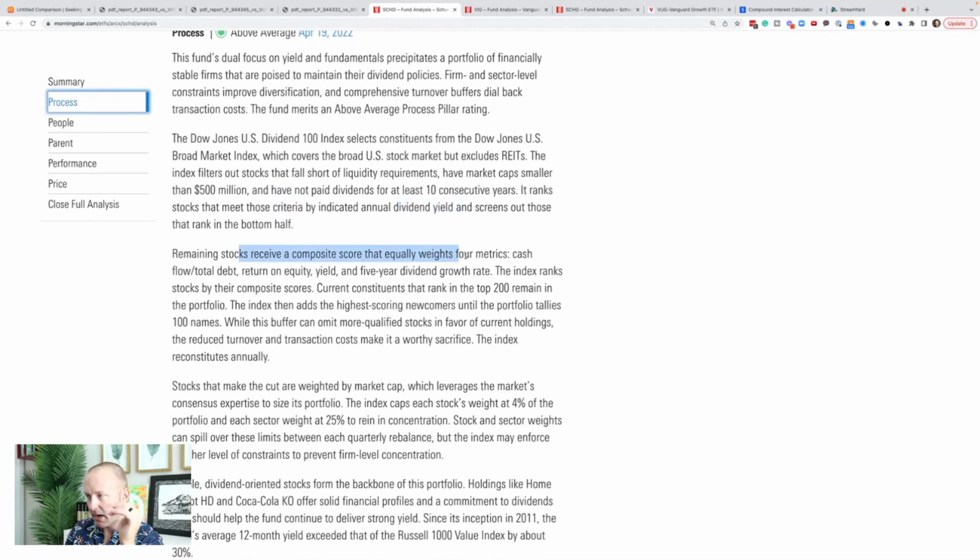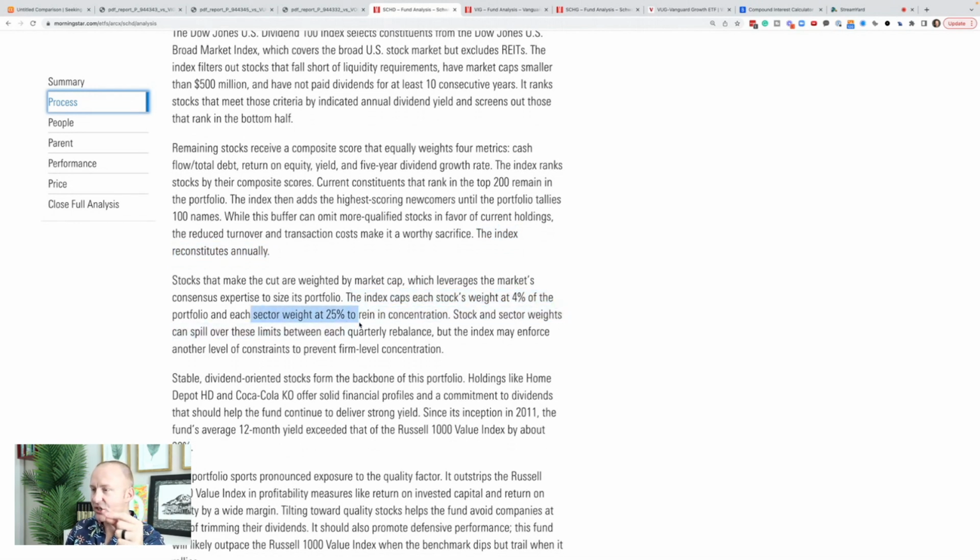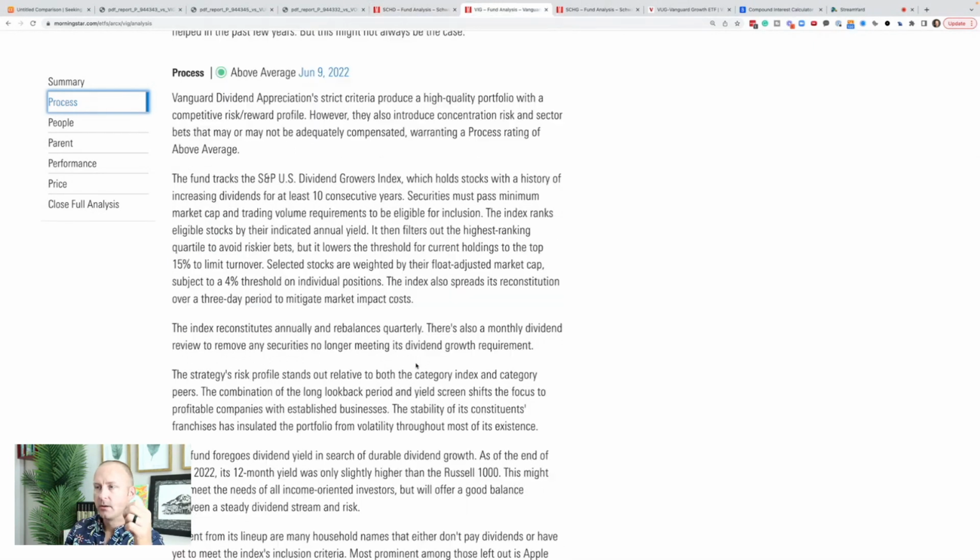Then it gives everything a composite score that looks at 4 metrics: cash flow to total debt, return on equity, yield, and 5-year dividend growth rate. It also controls risks and volatility by capping each stock's weight at 4% and each sector weight at 25%. What you'll find is VIG is actually pretty similar. So Vanguard Dividend Appreciation's strict criteria produce a high quality portfolio with a competitive risk profile. They also introduce concentration risk in sector bets that may or may not be adequately compensated, warranting a process rating of above average.